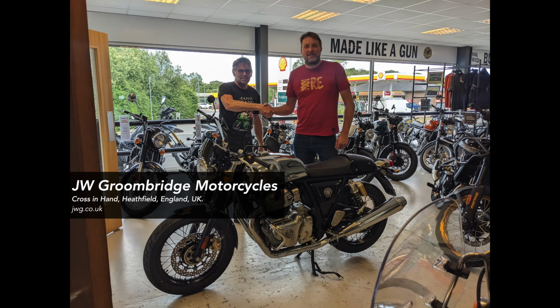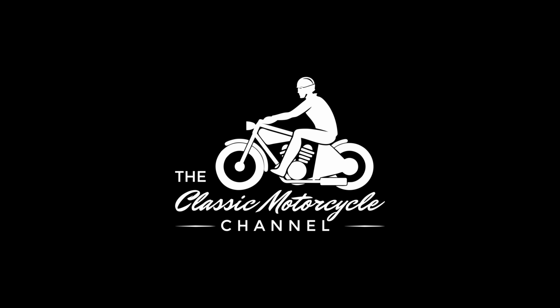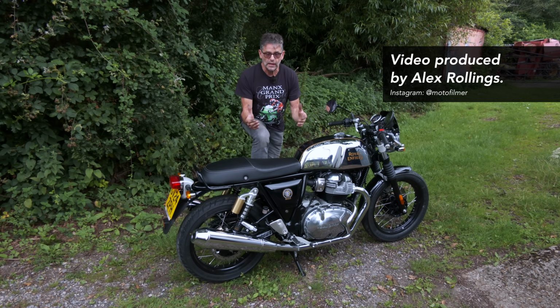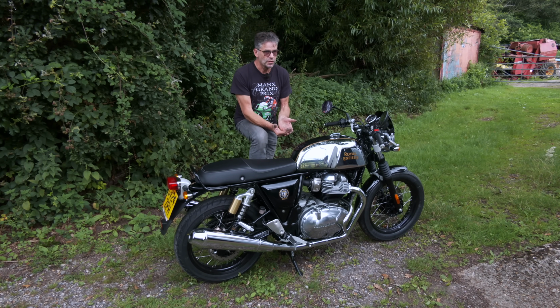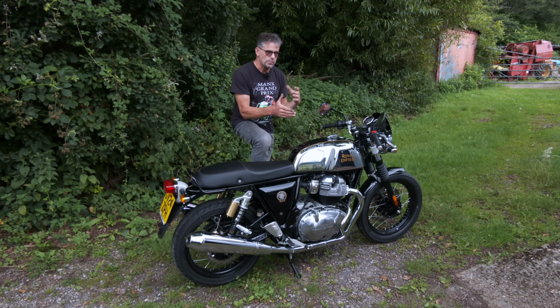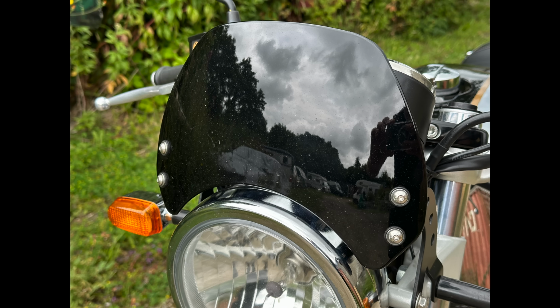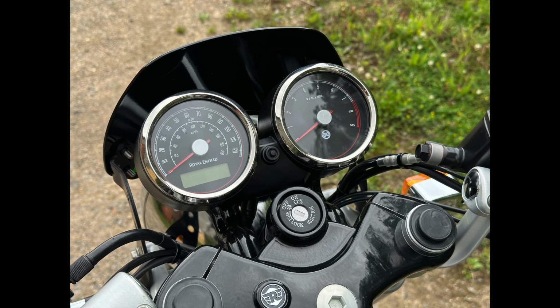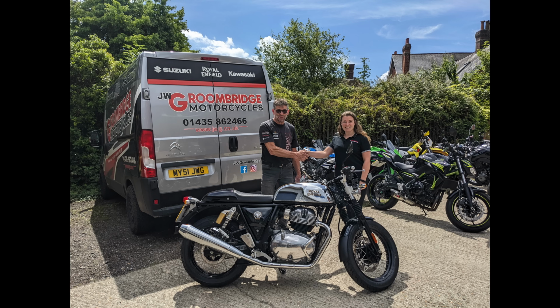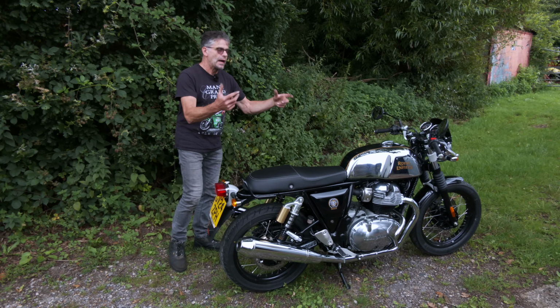And I know Keith, now the owner of Groombridge Motorcycles, and this one had come in, a brand new bike. A customer had ordered this bike, it's a 2022 model, but he wanted some extras put on. So he wanted the fly screen, he wanted the hugger, which I'll show you in a moment, which is a seat cowl really, goes over the back of the seat. He wanted a main stand, so a few extras, because you don't get a main stand as standard.